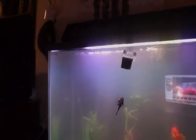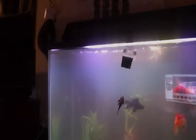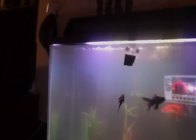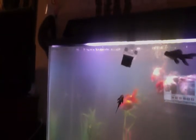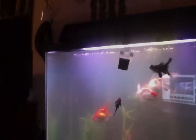Other than that, they do not get fed fish flakes. I've tried it once, and they were not happy with me. They are not fans of fish flakes whatsoever. Hate it. Yeah, they'll spit them right out. So, other than the seaweed, I feed them broccoli, peas, apples.